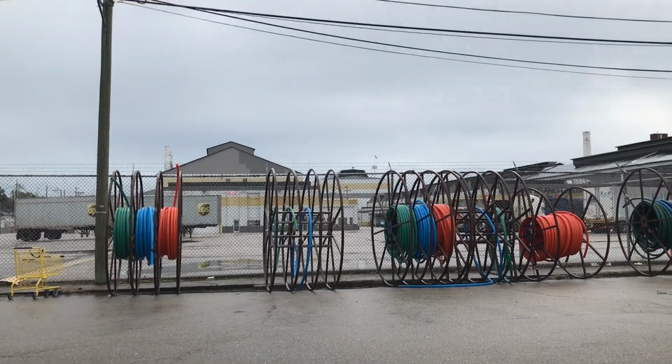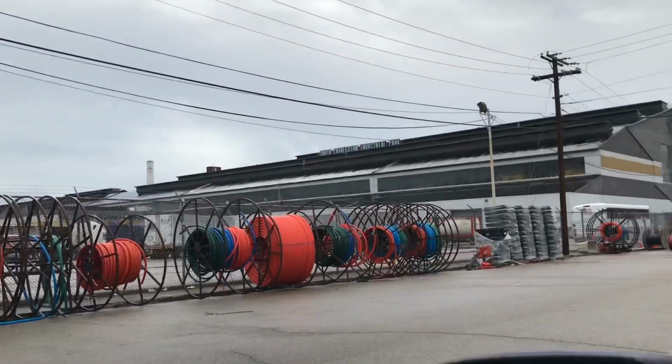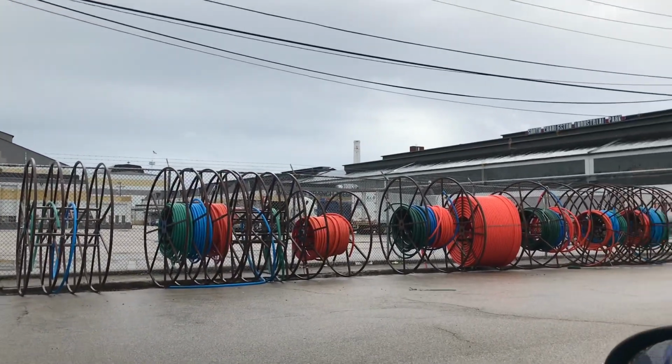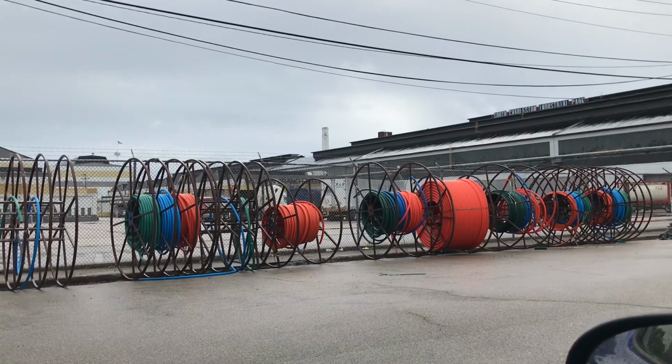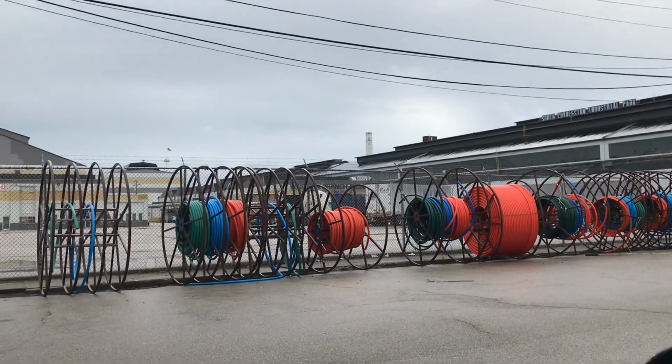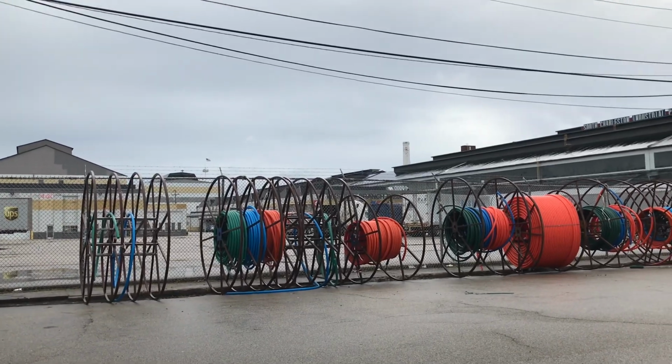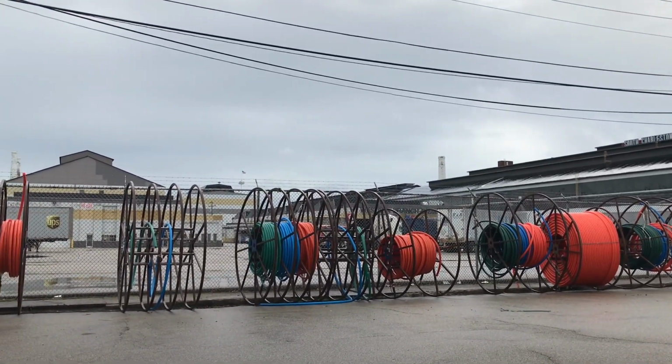Anyhow, this is the place. It says South Charleston Industrial Park. So I don't know, that says Western Branch Diesel on it over there. I don't know if you can read it or not. I'm going to turn around.